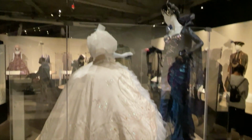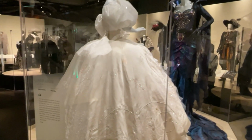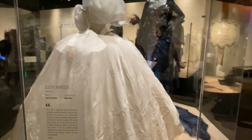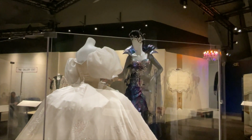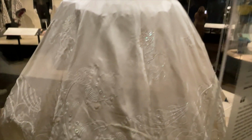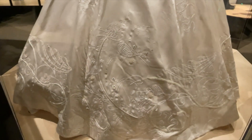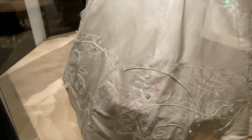And here we have Enchanted Queen Nerissa and Giselle. That dress is phenomenal. I have been told it took 15 minutes for them to get her strapped into that dress. But the poofs and the design and the accessories and the jewels is just phenomenal.